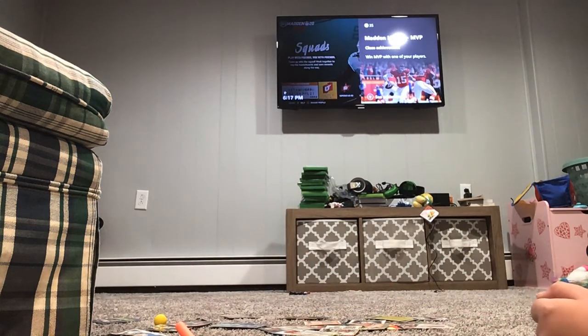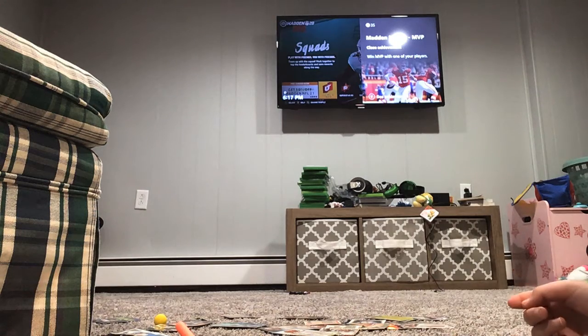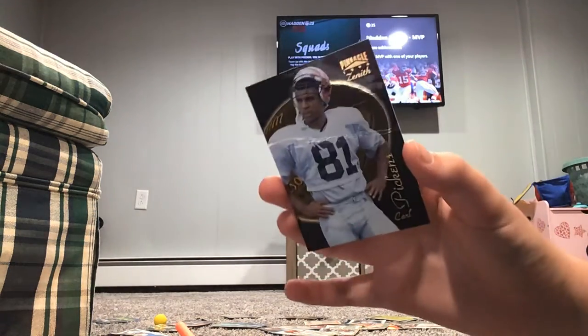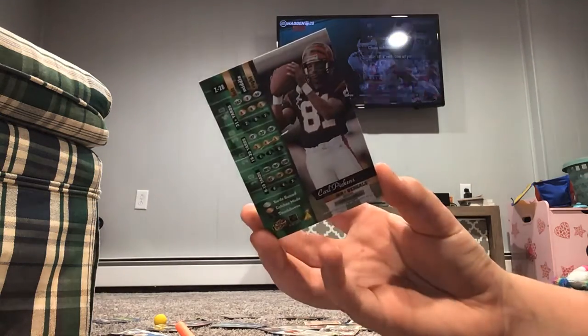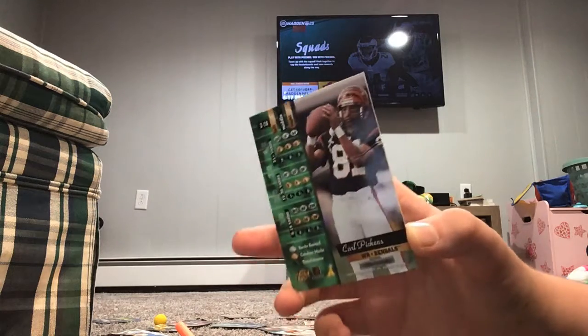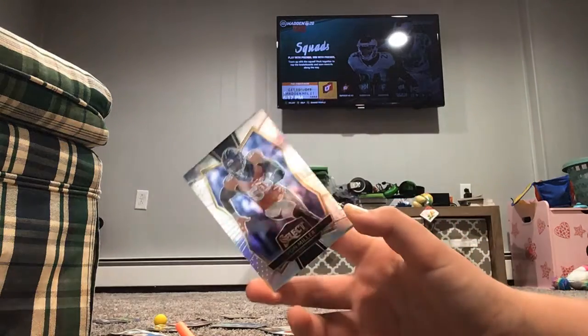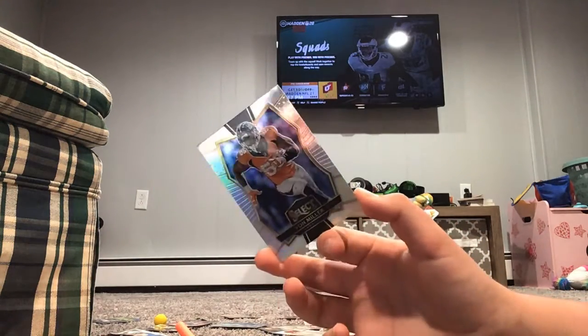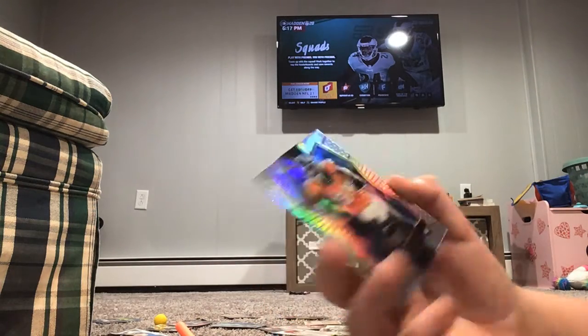Okay. Let me find some more. Oh, this one's all wrinkled. I hope it doesn't go for a lot. Carl Pickens, nice holographic card. Kind of cool stats on the back. Select 2016 Von Miller. This one looks like it would be worth a lot. I highly doubt it though. Nice rainbow holographic though. Still really, really cool.